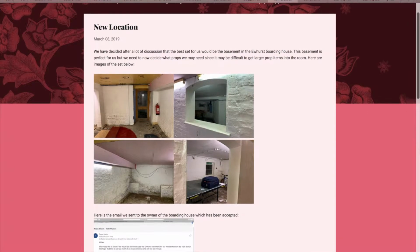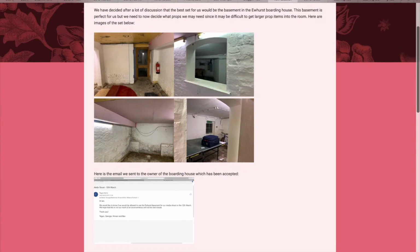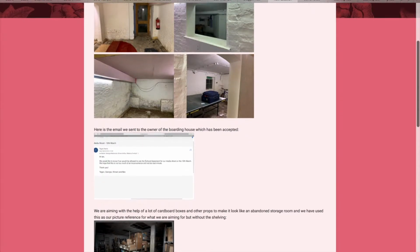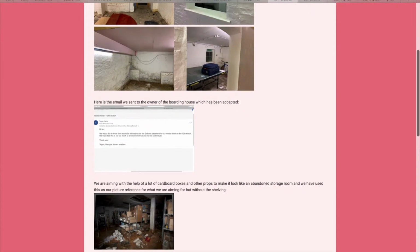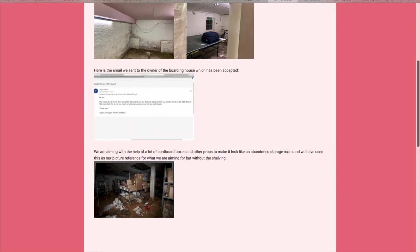Our location was a no-brainer for us, as we knew we wanted a dingy basement-like location, and what better than an actual basement? We also liked it as it would be incredibly easy to dress and was close to our main school. We also found that with this location came elements such as a table football that we would either be able to use in our shots or as extra pieces of set.